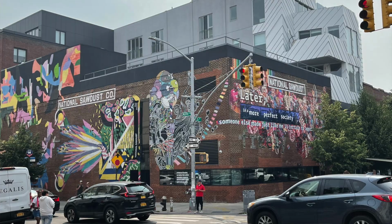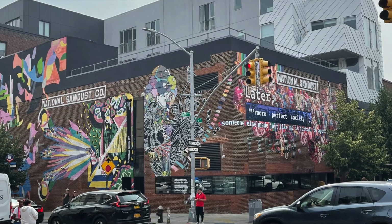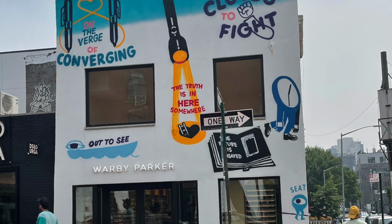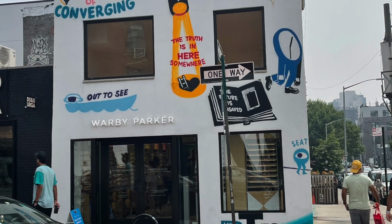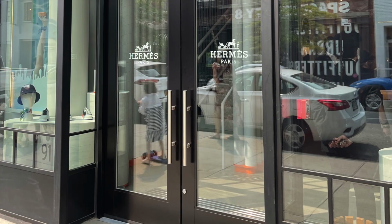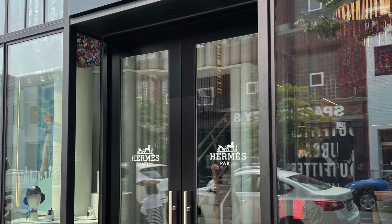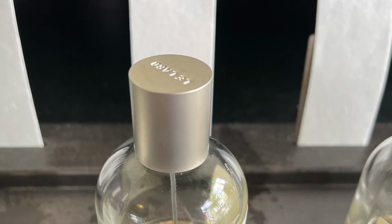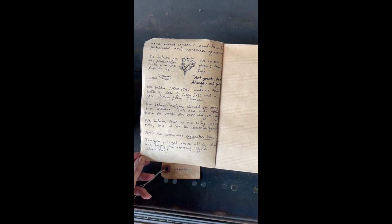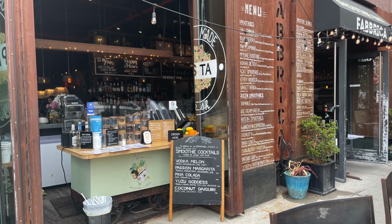So Williamsburg itself is such a cool area. There are common stores there, like the Warby Parker store, that just have such a different vibe to reflect the neighborhood. And I didn't realize how posh Williamsburg was, because I saw Chanel, I saw Hermes, we went into Le Labo. I love Le Labo because the jasmine fragrance was incredible. And because I also write books on storytelling, they actually had handwritten books telling the story of Le Labo, which I thought was quite a cool touch.